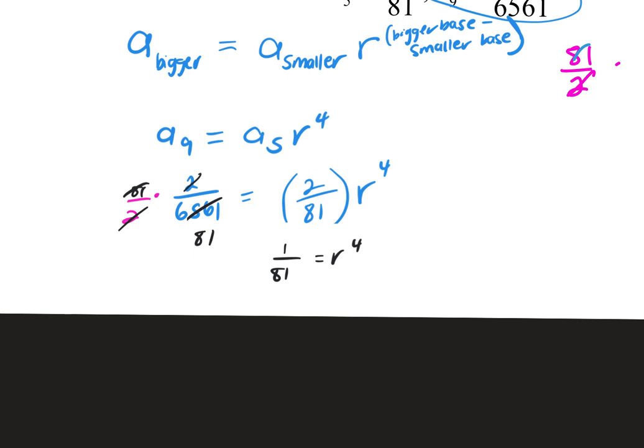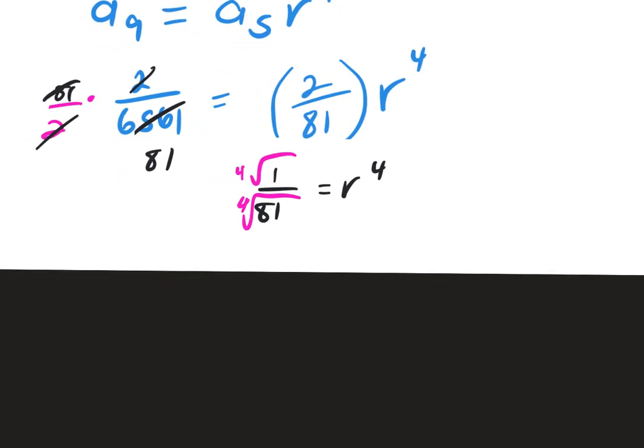And then this style question where it's asking for a specific term, you'll be able to find the actual root. Later on, when I ask for the equation, you'll leave that as a cube root or a square root or whatever it is. So I'll fast forward to that question next. But this, you'll actually be able to find the 4th root. It will be something that you'll know, like a 2 to the 4th or 3 to the 4th, something like that, okay? So R is 1 over 3, because 3 times 3 times 3 times 3 is 81.